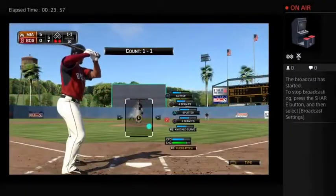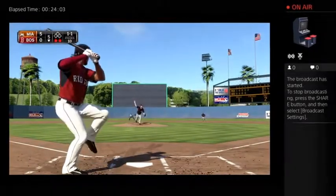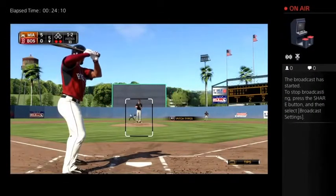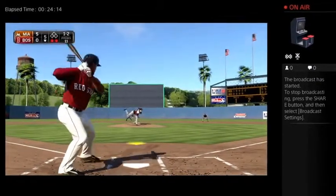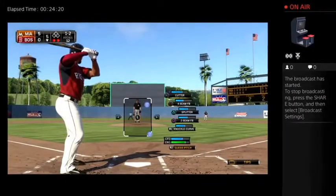Xander Bogaerts will try it again. Set down on strikes his first time. 1-1 pitch on the way. And he finds a way to catch the zone here. It's 1-2. Now the 1-2. Swinging, a ball hit on the ground. But this is a foul ball as the count holds steady at 1-2.